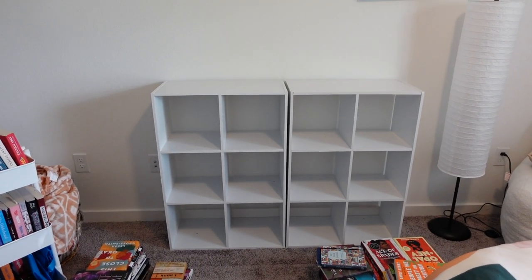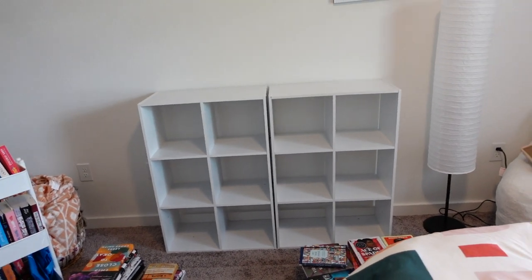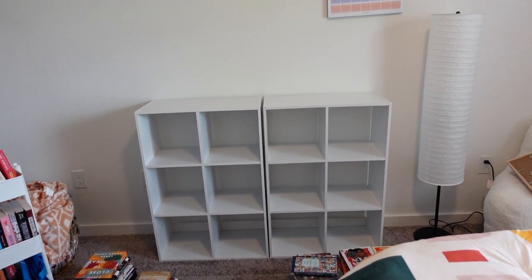Put the two bookshelves there and then fill up with books, which is going to be the fun part of this entire video, getting to the actual books. So we got the bookshelves up. I think I like it. I think I need to see it with the books filled.